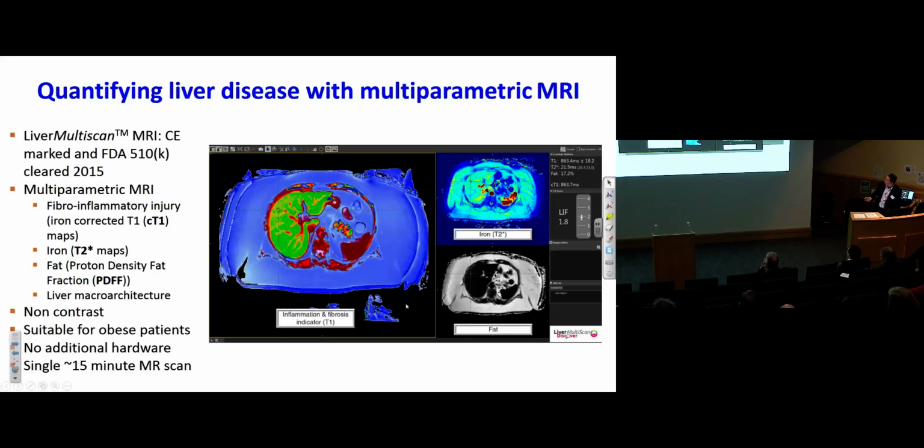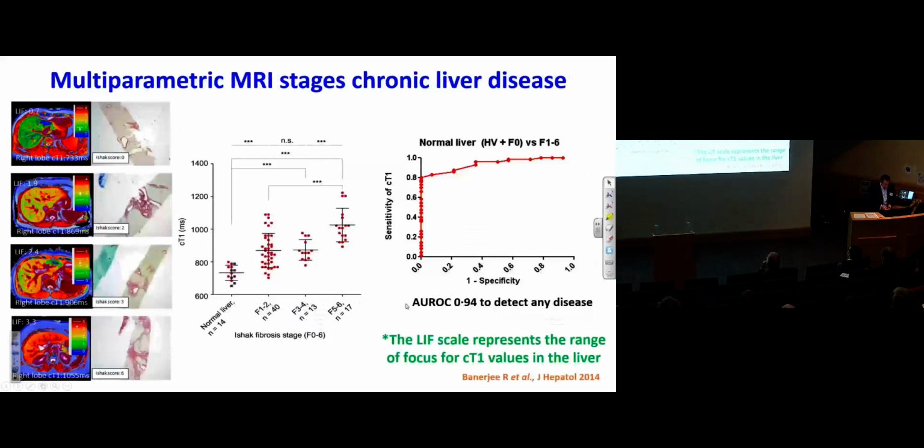This is non-contrast. You can use it in obese patients. There's no additional hardware. It's a standard MR scanner, and it's quick. So there was an initial study in about 70-odd patients in Oxford, where they showed that this cT1, this fibrosis inflammation score, correlated with increasing fibrosis.